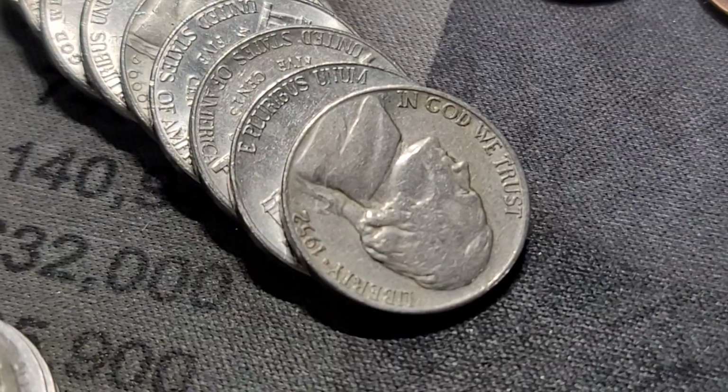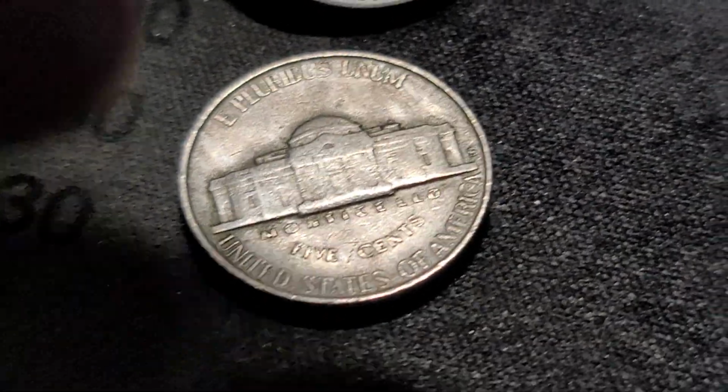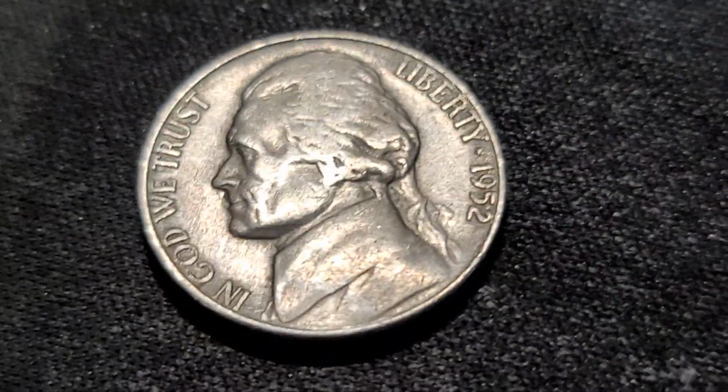Roll 69. We have our next 50s find. Sweet. 1952S, I think, is a key date. Let's put this under the scope, see if we have anything for the mint mark. I think that looks pretty normal. But yeah, I think 52S is a key date, so I'll take it. All right, I'll bring you back in on our next find.